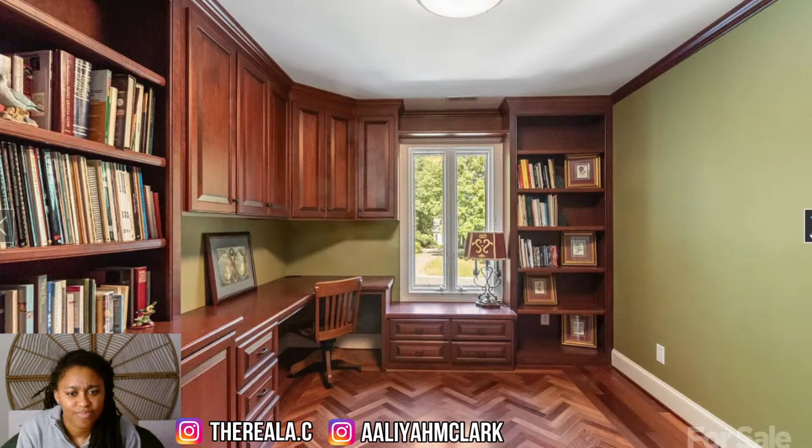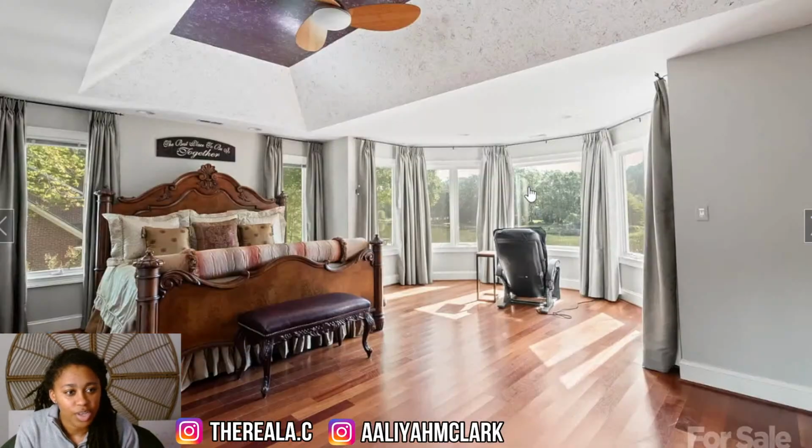Okay, in the office area. Okay, this is okay. Usually people that are selling their homes will have some type of certificate or their degree on the wall, and you'll be able to tell where they went to school. And I always think that that's so interesting, to see the education history of some individuals. This is an interesting room.